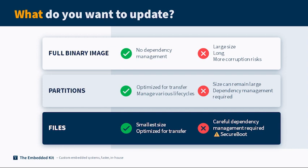The second level is at partition level, even if partition level on an MCU is quite different. I'm focusing a little more on Linux, but you reduce the size. You can separate your kernel, your root file system, your application partition, and start having lifecycle management of the different subparts of the system. You can say, I would like to deploy my application without deploying my entire operating system. So the size could remain large, but it's smaller. You start to have a dependency manager: my application depends on a package that is in my kernel, and I should be able to ensure that everything will work in every condition.